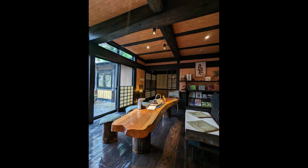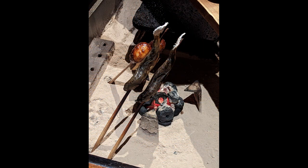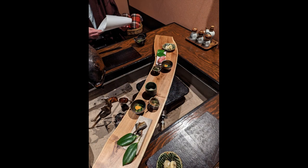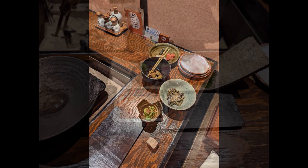Some ryokans will serve food in your room, but this one had us come to a dining area instead. We thought that it would be public, but instead they actually had little private dining rooms for each guest. This particular ryokan only has like 6 or 10 rooms, so it wasn't as difficult, I guess. That's why dinner is just a slideshow of photos, because I also didn't want to bring the camera to dinner. Anyway, the food was all really, really good and kind of a magical experience.